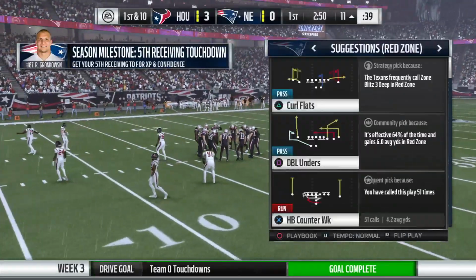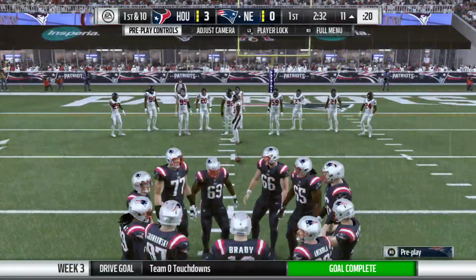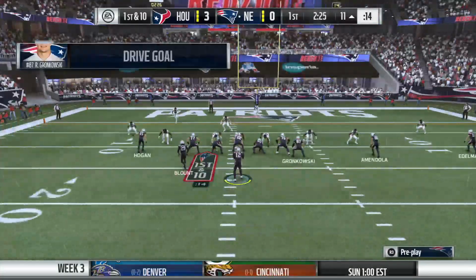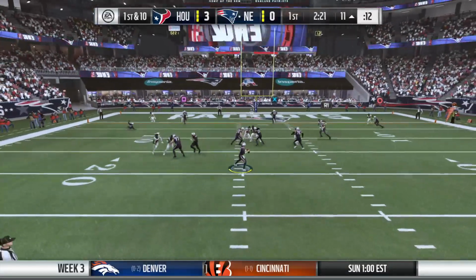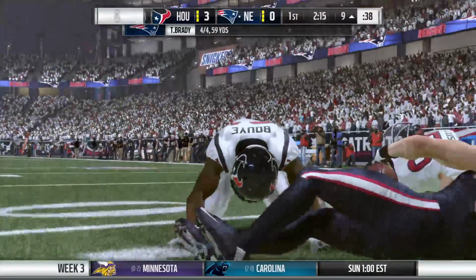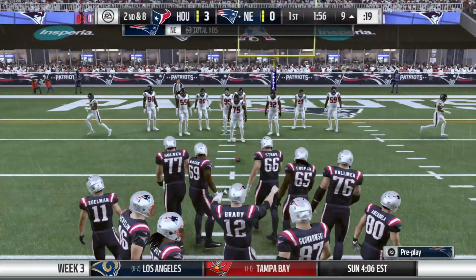Offense has marched the ball down the field nicely. In good position, can they finish the drive off? First and 10 in the red zone. On first down, Brady. That's going to be caught at the 10-yard line. And give him a couple on the catch. It's 2nd and 8. And he went in route there from the slot for the completion.